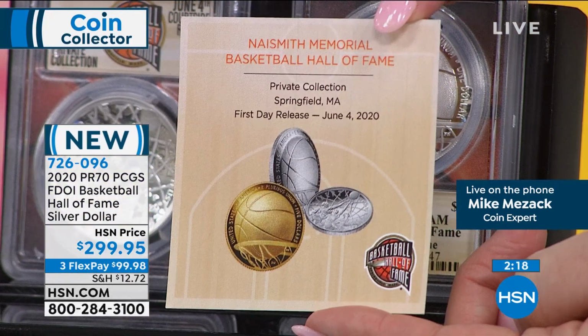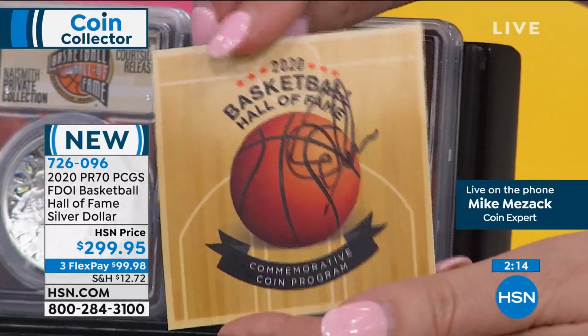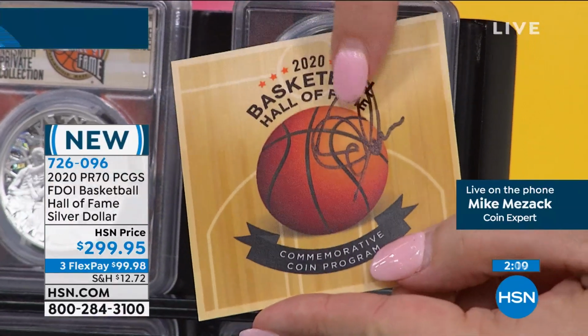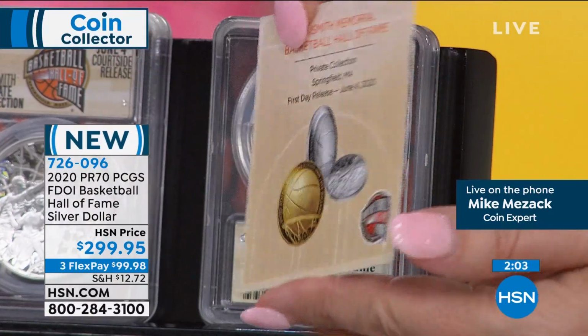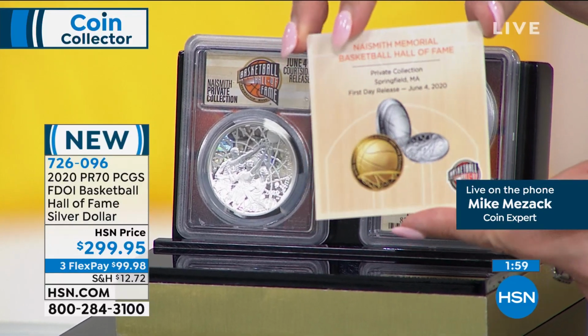This is just for our coins here on HSN. You cannot get this. That is from the courtside release. Right there, you see it. Signed individually, and that's hand signed. That's not a facsimile signature, by the president of the Basketball Hall of Fame. That's so cool. And everyone gets one who orders this coin today, correct? Yeah, absolutely.